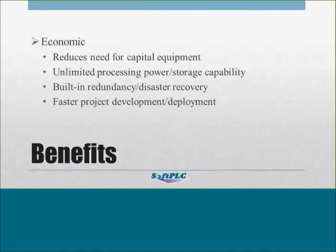So just real quick, the benefits of cloud computing and Internet of Things is reduced need for capital equipment. You have unlimited processing capabilities that's dynamically allocated. The cloud service provider, the platform provider, is going to have built-in redundancy and disaster recovery. Now, every cloud provider will not have that, so you need to choose carefully. You want somebody who's really in the business and has things like servers in multiple cities, so if there's a flood or a hurricane, you're not going to lose access to everything. And you want to make sure that everything's backed up, and the good providers will provide that for you.